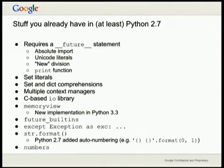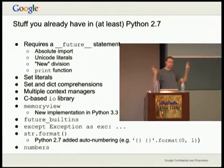Unicode literals, so that every string literal you have is automatically assumed to be Unicode. New division, such as 3 divided by 2 leads to 1.5 and not 1. The print function instead of statement, which I know trips everyone up because we all got muscle memory to not have parentheses, but trust me, it's better. You also get set literals, which is nice. You get set and dict comprehensions in 2.7, which do exactly what you think. We have multiple context managers, which basically means you don't necessarily need the contextlib.nested function anymore.